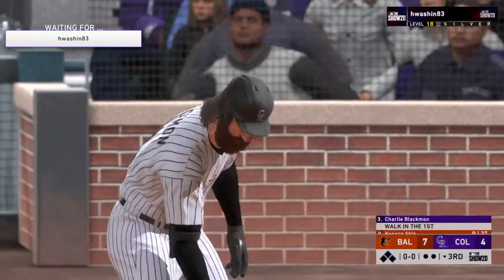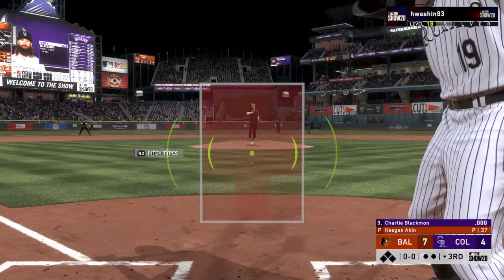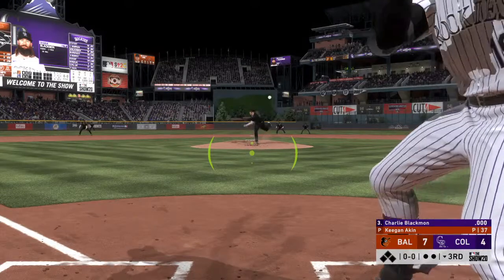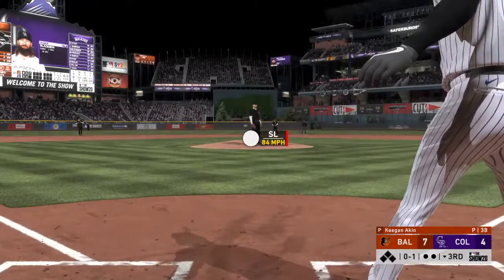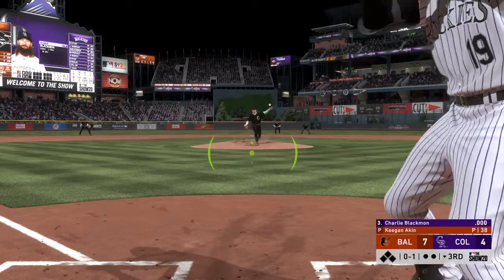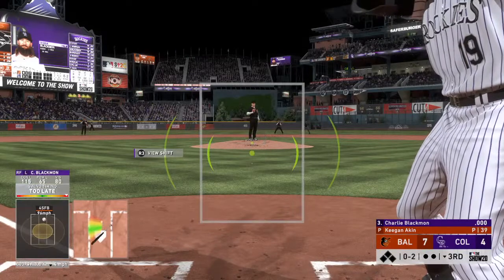And that'll bring in Charlie Blackman. He worked the walk and came around to score in his first trip in this game. Infield in the overshift here. Now the pitch. 0-1 the count. Blackman behind. No balls and 2 strikes. There's no way around it.